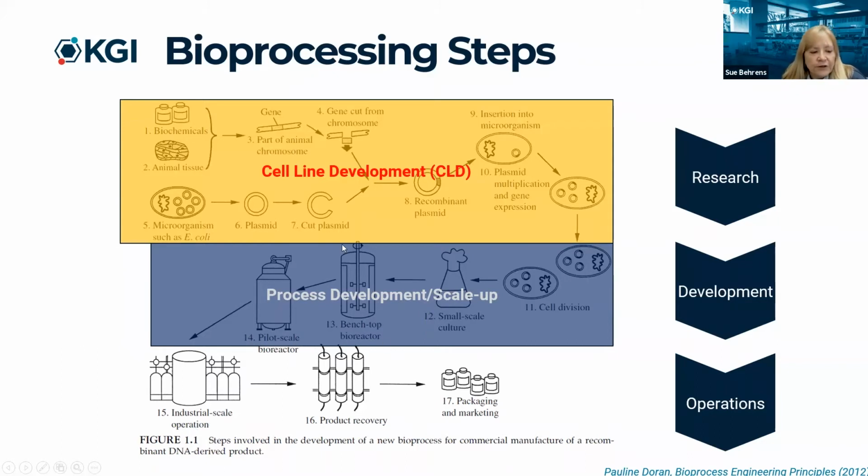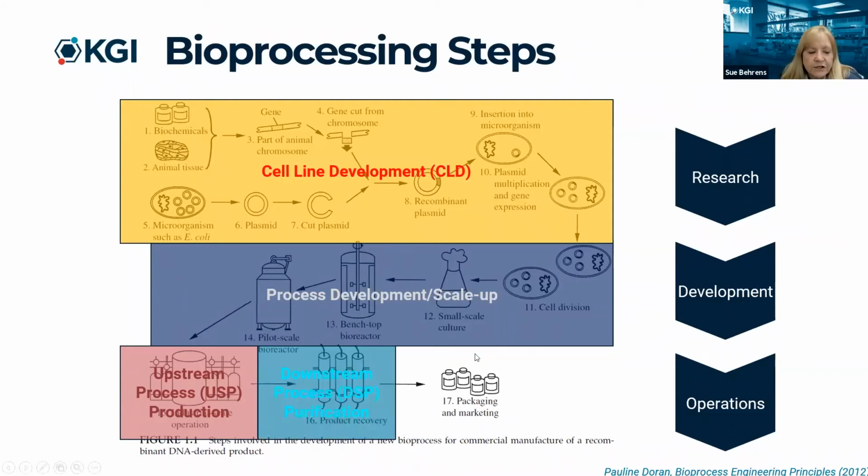Although we didn't show it here in the process development phase, there is process development happening for all of the manufacturing steps. So there's process development happening for the recovery and purification steps, as well as for the packaging steps that allow us to bring the material to the patients. And so we separate these into a couple of different areas. We have the upstream production process, or the USP. We have the downstream process, which is the purification. And then we have the final drug product.